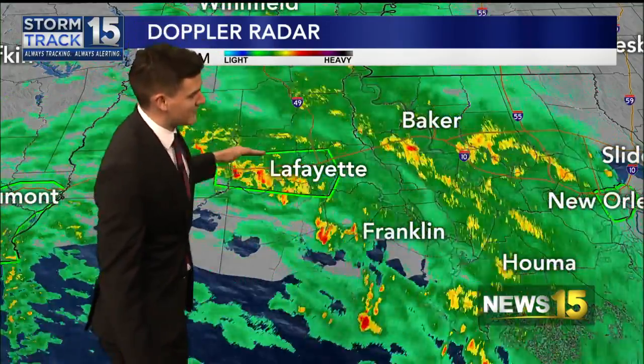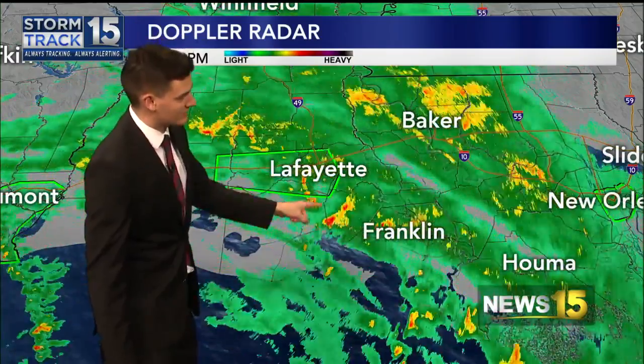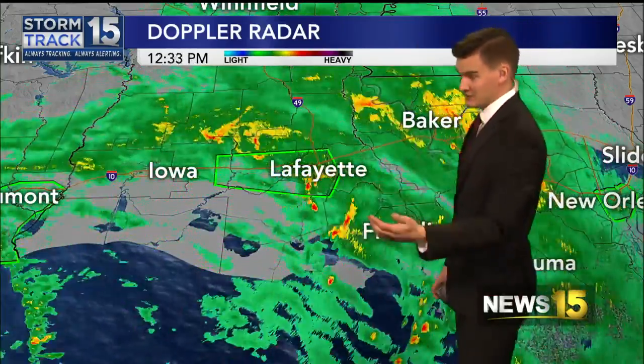And you're kind of seeing that on radar. Look at this band that's setting up right across Acadiana with some pockets of heavier rain. Now, this isn't enough to really cause big issues, but we are seeing those flood reports from earlier rains. 2 to 3 inches of rain fell earlier this morning, in some spots even more than that. We don't need anything else.